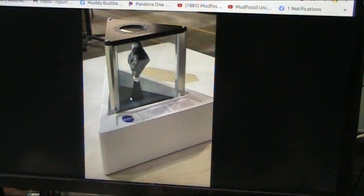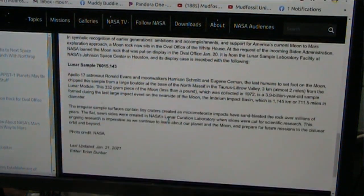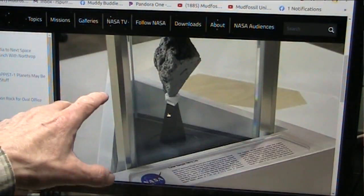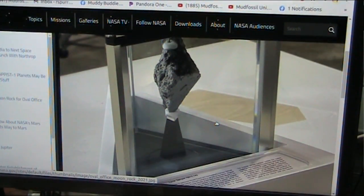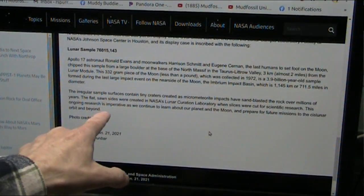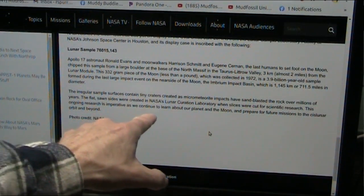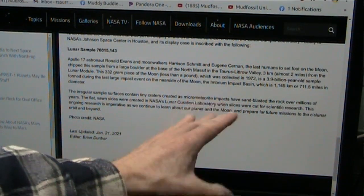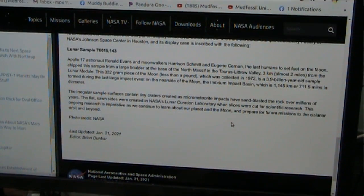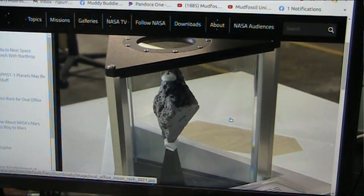Now, this was sent to me by a friend, and this is what they're saying. They are going to examine this. This is on display, and it's imperative, they say, that this continue researching. This is ongoing research, imperative, as we continue to learn about the planet and the moon. I have information about the planet and the moon they don't have. They don't understand about biology and how it turns into stone.